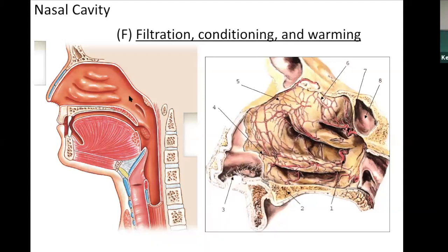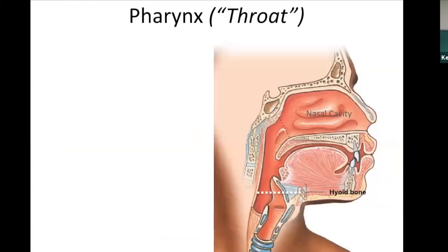And so there's times when you have to breathe through your mouth, and that's because you need more air, like when you're running and everything like that. You need to get more oxygen, and so you can do all that with your mouth at that point. But optimally, if you can, when you don't have to, you should be breathing through your nose.